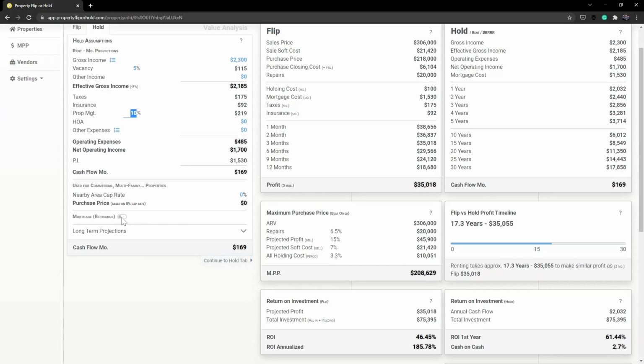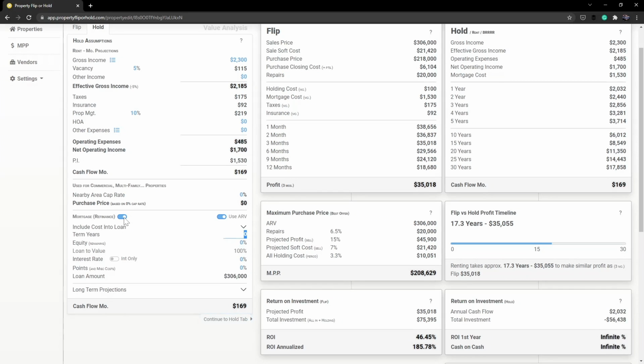I'm going to go ahead and click on the mortgage refinance. So let's say this is the hold tab, in other words, we're not going to flip it, but we're going to hold it.